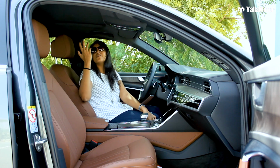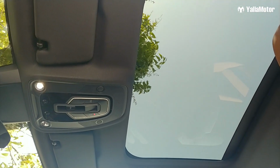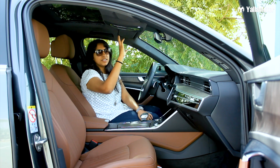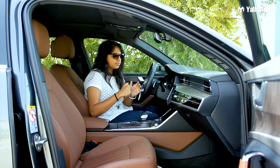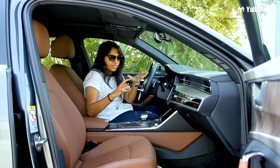We do have a sunroof. They call it a panoramic, but it honestly just opens right above the driver's seat, so it's not really that much. And we do have interior lighting. We have options for interior ambience lighting, a couple of colors that are available, and yeah, that's pretty much it on features within here.